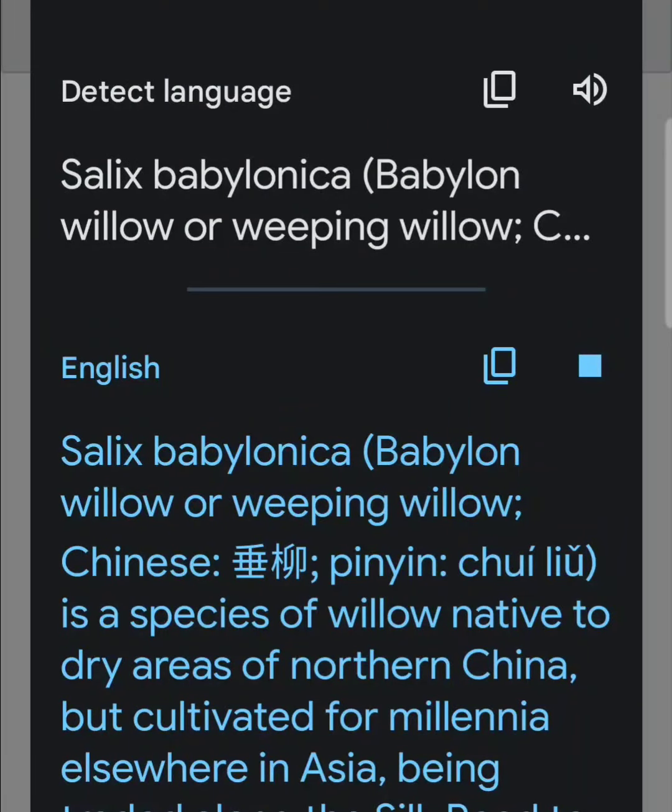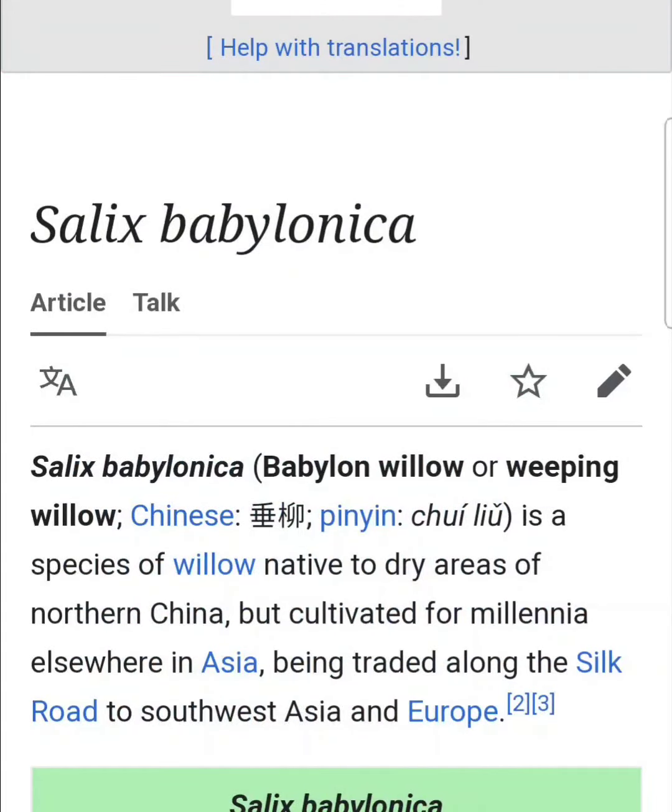Salix babylonica, Babylon willow or weeping willow, Chinese, Hui Lu, pinyin, Hui Lu, is a species of willow native to dry areas of northern China, but cultivated for millennia elsewhere in Asia. Being traded along the Silk Road to Southwest Asia and Europe. Okay. It's native to the dry areas of northern China.